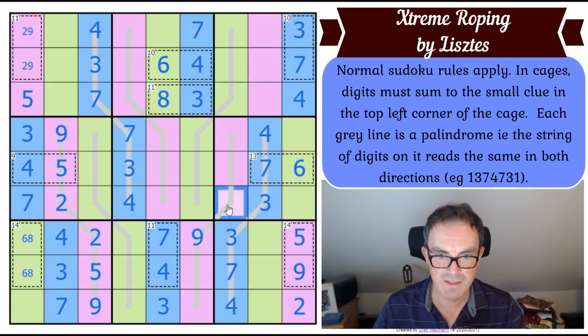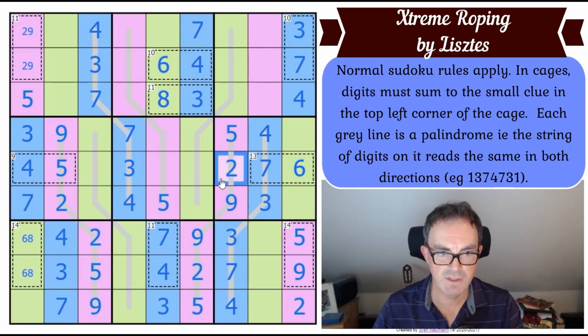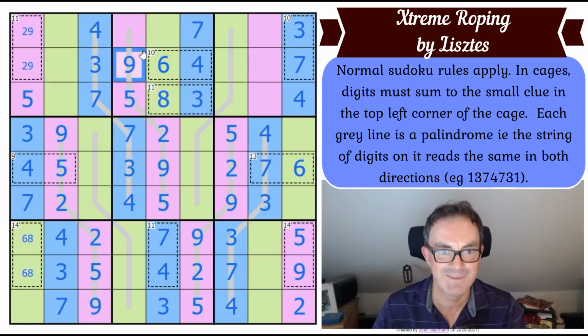That must be 9, that's on a palindrome. So now that's got to be 5. That's got to be 2, that's got to be 5, that's got to be 5, and that's got to be 2, and that's got to be 9, and that's got to be 2. This is on a palindrome as well. 5, 9, 2, 2, 9.